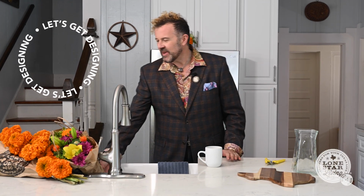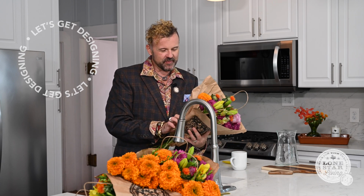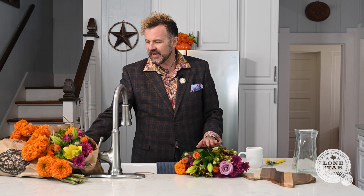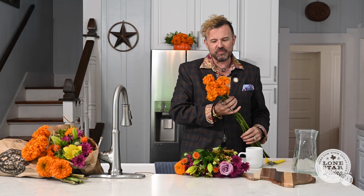So let's get designing. We're going to take this beautiful Lone Star Leaving bouquet that we have here, and I'm going to open it up. So pretty, beautiful colors. I love the little bit of lavender in it. I just love that little hint of almost a pastel with the beautiful orange colors and this +1 of beautiful marigolds.